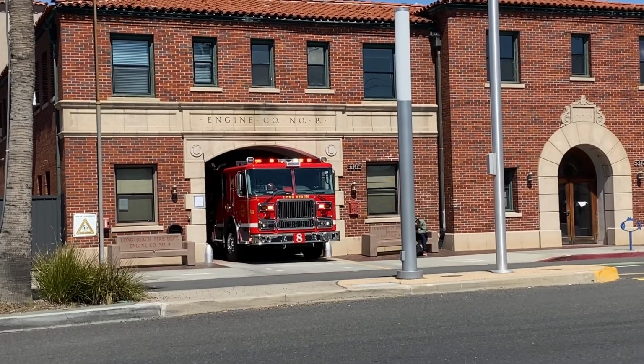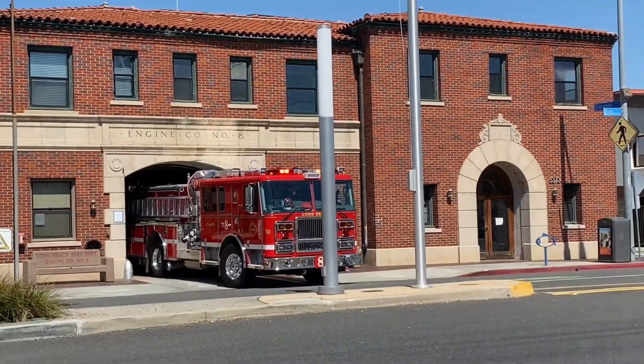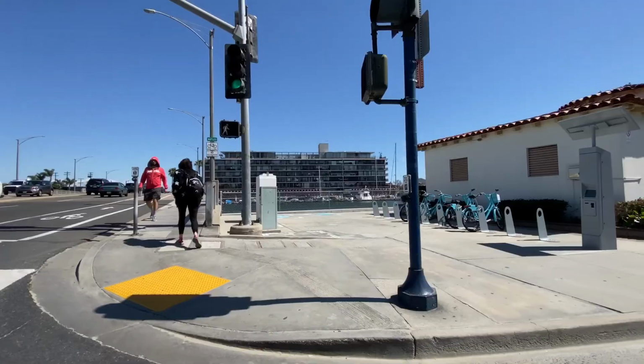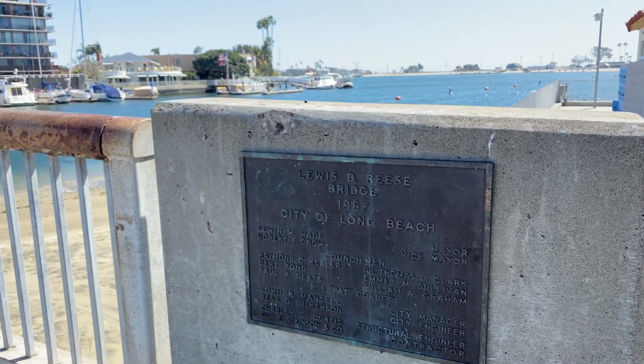And would you look at that? It's a fire truck leaving station number 8. Lots and lots of thanks to all the first responders, police, doctors, nurses that are all keeping us safe during this crisis. Okay, let's keep going just a little further, hopping on the Lewis D.